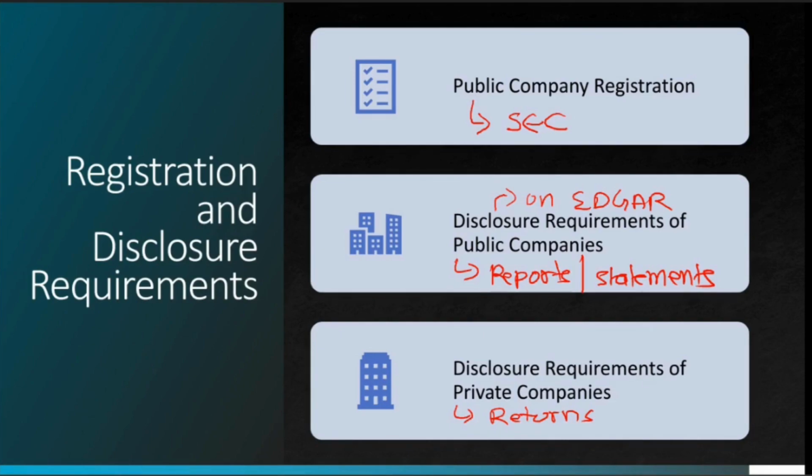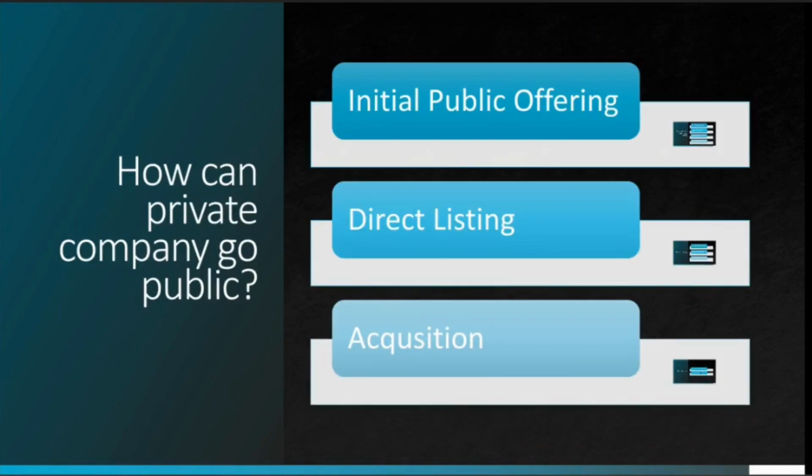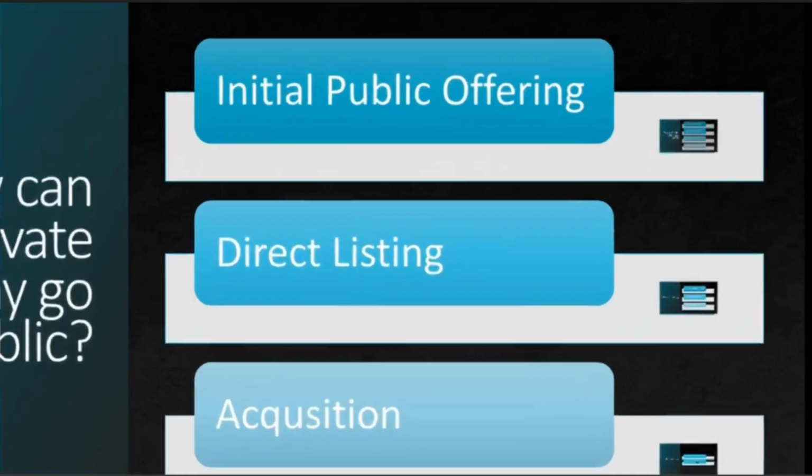Now, the next question is, how can a private company go public? There are three ways through which a private company can go public. They are initial public offering, direct listing, and acquisition. We will begin with initial public offering or IPO.